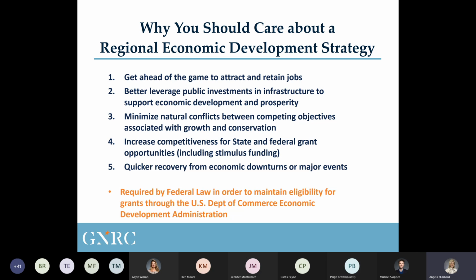And so we need to make sure that we have a great strategy for how we're going to leverage those investments to grow the economic opportunities in our region. Third, it goes back to priorities and alignment so that we can minimize any of these conflicts between competing objectives and priorities that may arise. The fourth is competitiveness, and we all know how competitive the economic development world is, and we have great footing now, and we need to maintain that and just continue to rise above.